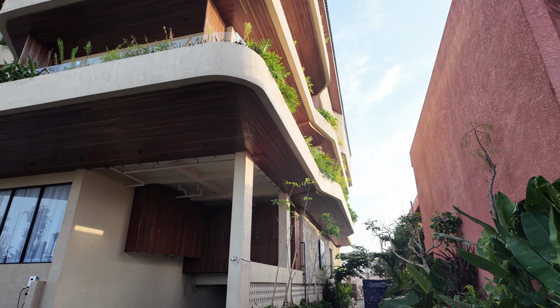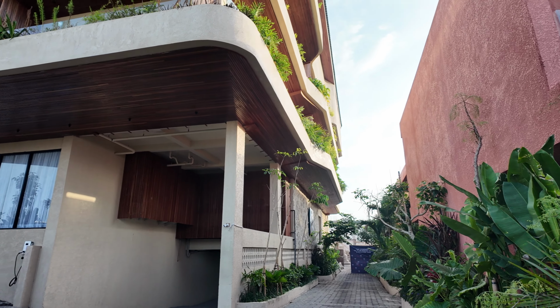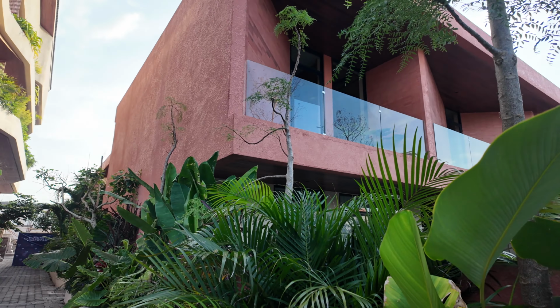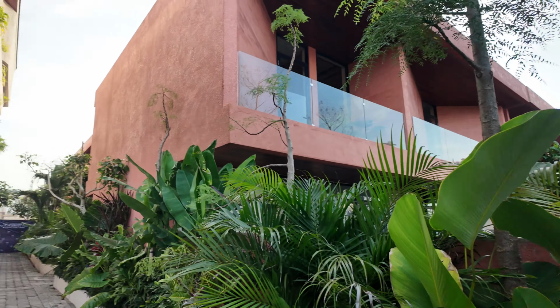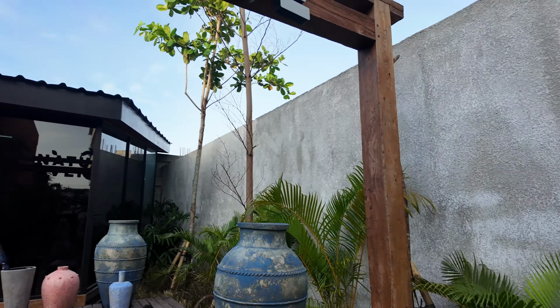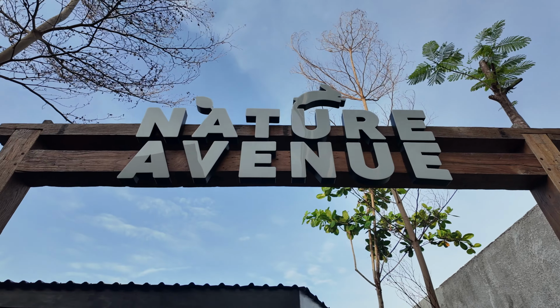So that gives you a gauge of the size of the hotel. There's plenty of rooms there. And over here, like I say again, these are the villas. I'm not sure they're completely done yet, so I think that could be why I wasn't able to get in there and film. But anyway, we're going to go up to this area, which is called Nature Avenue.